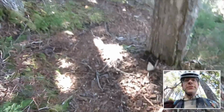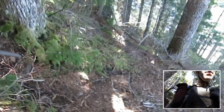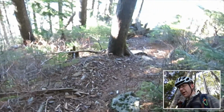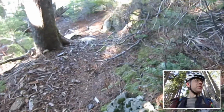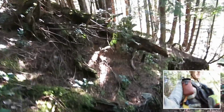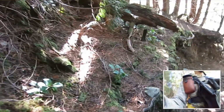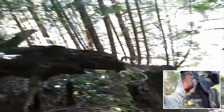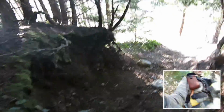So I don't know if we'll see you again, but it's been a great trip. I still have my arms and legs and chainsaw and gear and dog. This is the last little steep section. Get scrambled down, hopefully without flipping over.